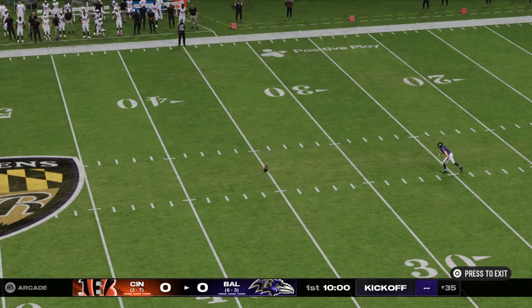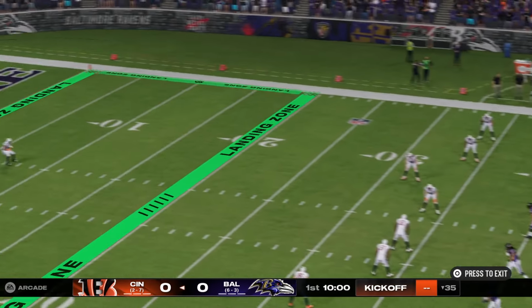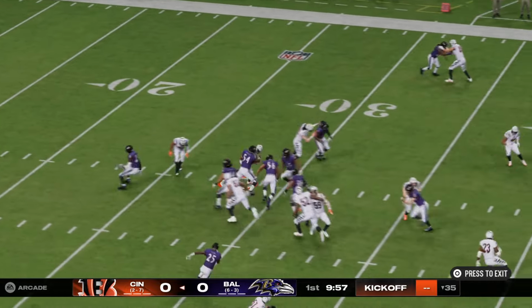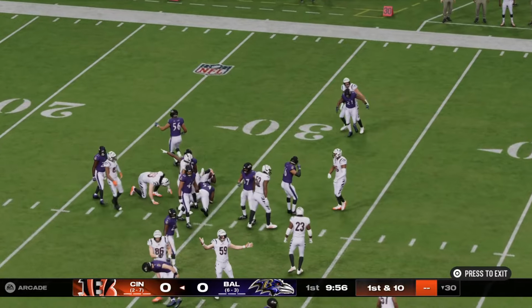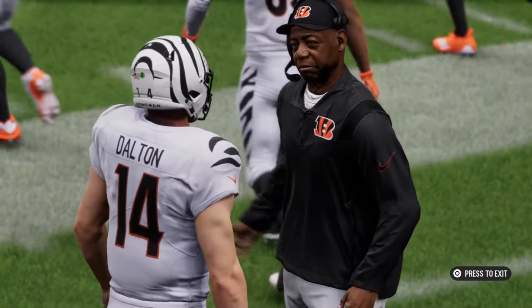All right, we're just about set for football. The crowd is definitely ready. So are we. Off we go on EA Sports. And this will work out quite well. He'll get it all the way out to the 30-yard line.